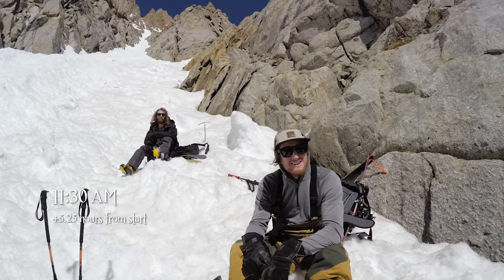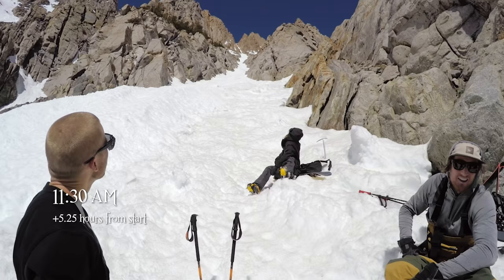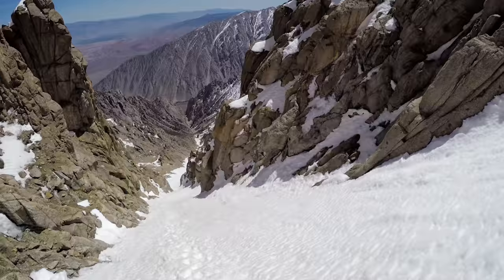Status update. We are getting pretty close. Yeah, I'd say we're three-quarters of the way up this thing. Got like 1,000 feet left. This is 6,000 more feet than I've climbed in the last 10 years of my life. You're doing good, man. This is sweet.